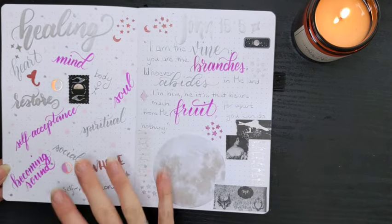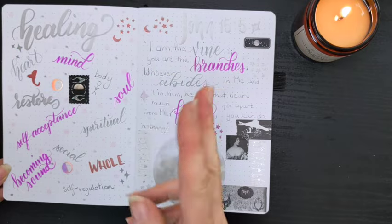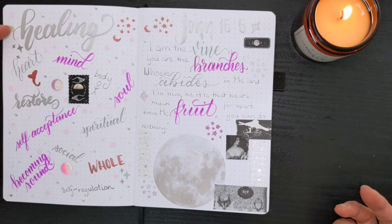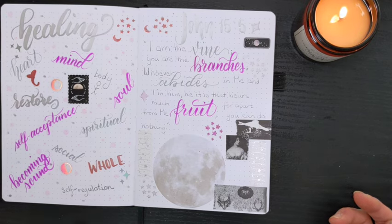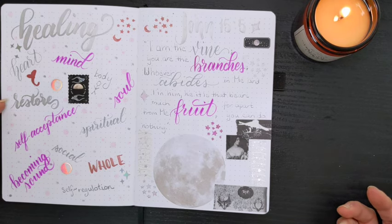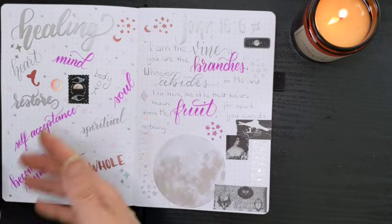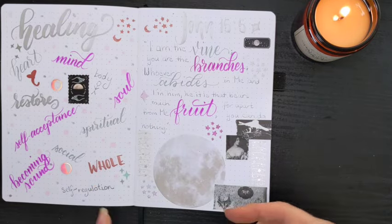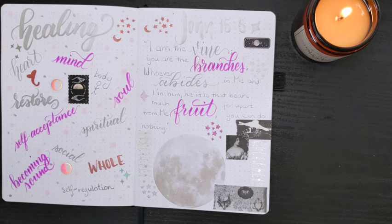Next, I have my word of the year, which is actually 2 words, breathe and healing. They actually go really well together. So I have that here, and then I have all the different things I think of when I think of breathing and healing, and that's heart and mind, my body and soul, restoration, so to restore, self-acceptance, spiritual, social, feeling whole, self-regulation, and becoming sound.